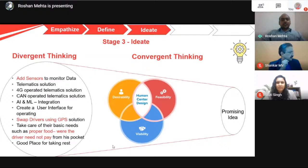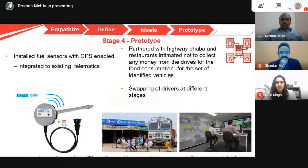The team members took some promising ideas and moved ahead to the next stage, which is the prototype stage, where the team consultants installed fuel sensors with GPS enabled, integrated with the existing telematics. The other idea was that they partnered with the highway dhabas, the restaurants, and informed them not to collect money for the food consumed by the identified set of vehicles. They also added an idea: can we swap the drivers at a different location?